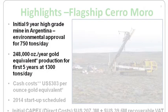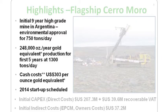So we use gold equivalent just so that we don't have to break it down to 120,000 ounces of gold, the balance being silver. Now, the other point that came out of it is the cash cost per ounce, as we call it. This is the mine site cash costs, are $303 per ounce. Again, gold equivalent, taking in that silver credit. Startup, based on our modeling, is 2014. That's based on all other things, access to capital, et cetera. When could the project be in production? 2014.